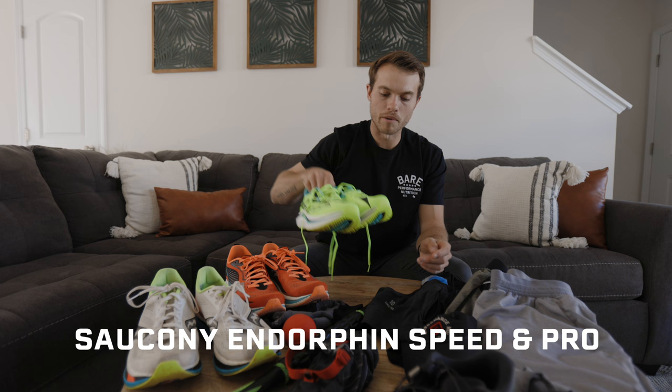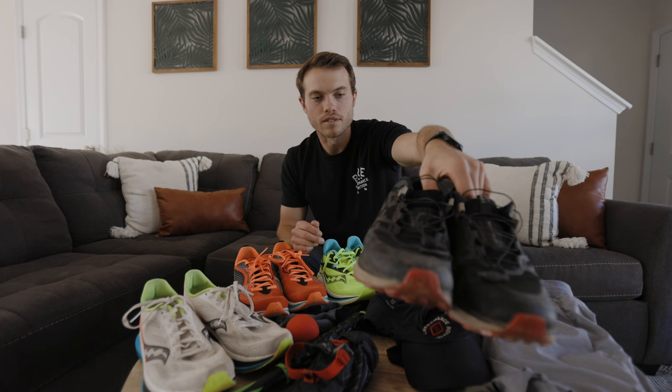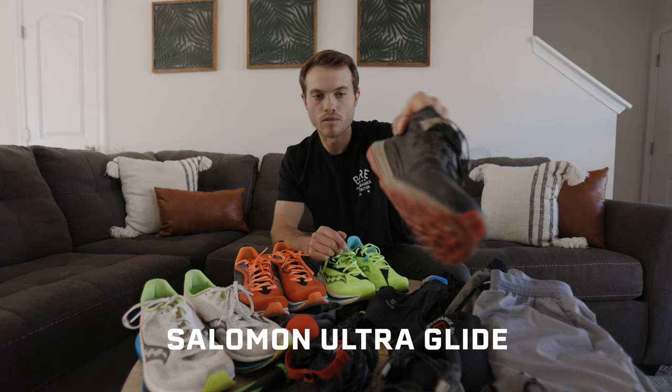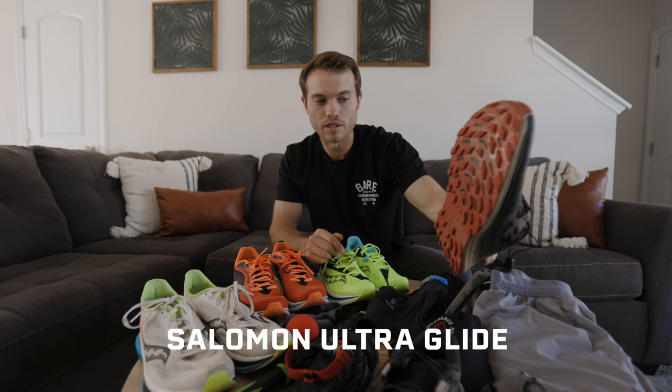And then finally, I have my trail shoes. They're a little dirty, I'm sorry. These are the Salomon Ultra Glide. Thank you, Justin Kinner, if you're watching this, for recommending these. These were only like 150 bucks, and they're kind of a hybrid road running, trail running shoe. You can see the tread on there, so there's definitely lots of tread. But they're still really light. They still have a good amount of cushion.